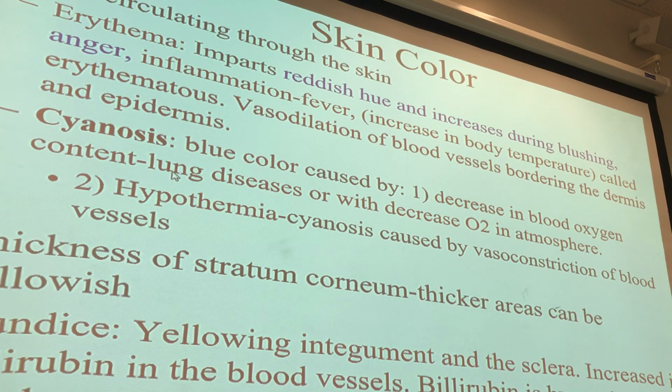More commonly, we see it with hypothermia, right? You go outside and you forgot to wear your jacket, or you're like my daughter and don't like wearing jackets. And after you've been out for a couple of minutes, your lips turn blue, right? After a couple more minutes, your fingers start to tingle, and hopefully they don't turn blue, but they might start losing their red color. And then they will eventually turn blue if you don't get inside or warm your fingers. All right, so hypothermia causes cyanosis due to vasoconstriction of the blood vessels next to your skin. When that happens, you don't have as much blood flow. That area starts to look bluish in color.